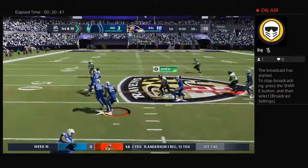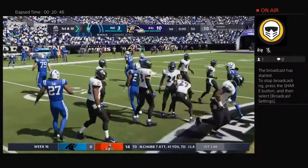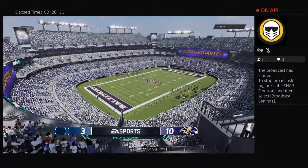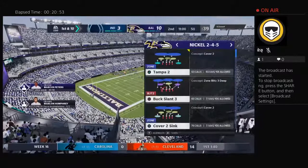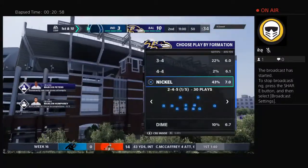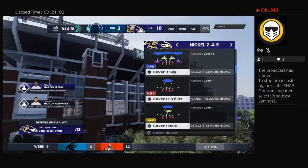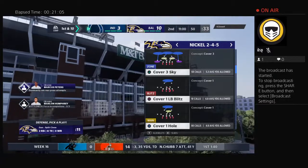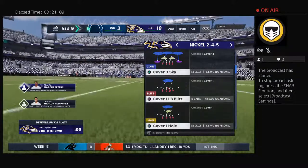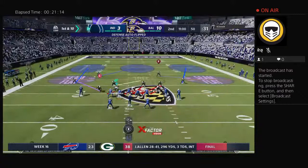Out of the gun, here's a give to Mack. 10-3 our score after 1 here on EA Sports. Ravens 10, Colts 3. This offense finding its legs now.